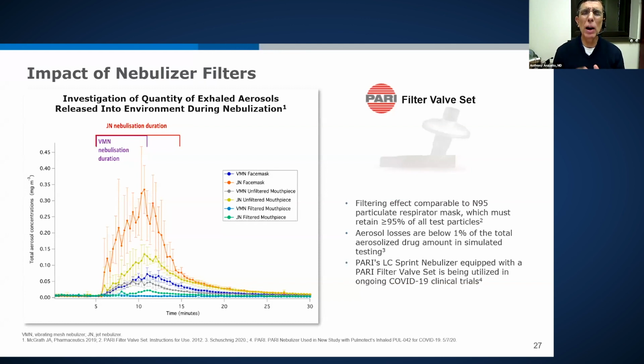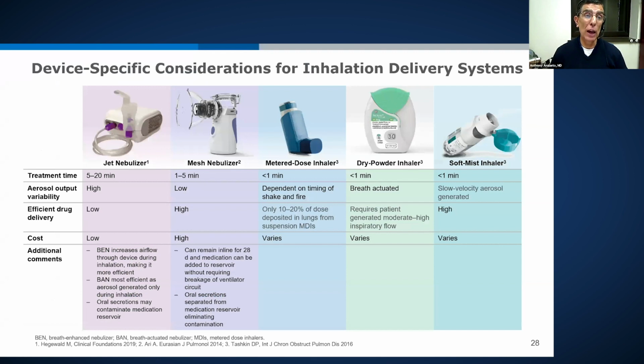And there is a tremendous amount of development with nebulization. We have mesh nebulizers that are being developed to be used on patients on the ventilator as well as portable. This study shows the total aerosol concentration generated during the nebulization treatment. The face mask without a filter is at the top, and you can appreciate as the colors flatten going to the bottom, that's when you use a nebulized system with a filter. Different companies, this one from Paris, have developed this filter system that can capture those types of aerosol.